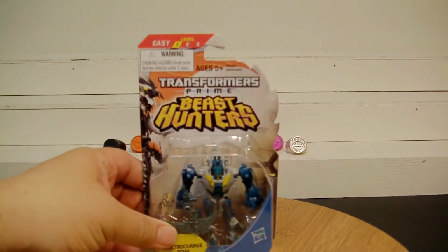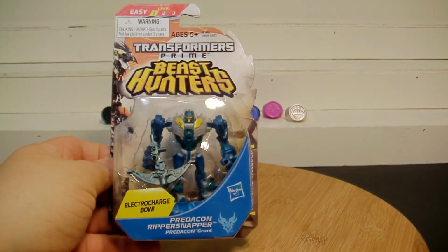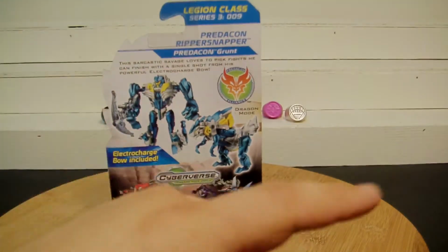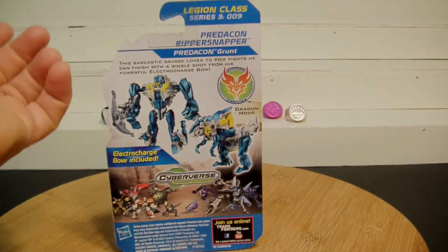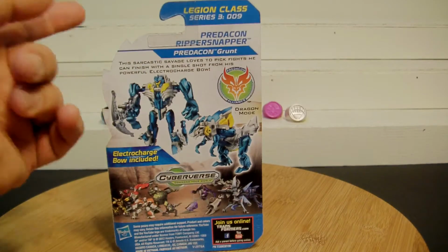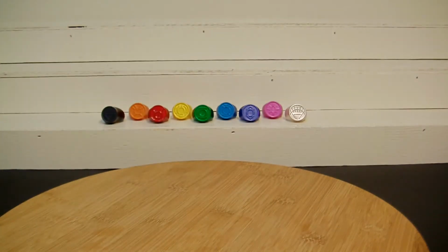A little Transformer love. This is the only item that I picked up all week, and this is the last one that I needed. This is Predacon Ripper Snapper. I think I had them in another color form. So now I have the original 5, and then I have the 2 exclusives from Target. They were just colorways of him, and the other one was Blight, I believe. So I kind of have 7 of them now, really. But yeah, he's done 100%.